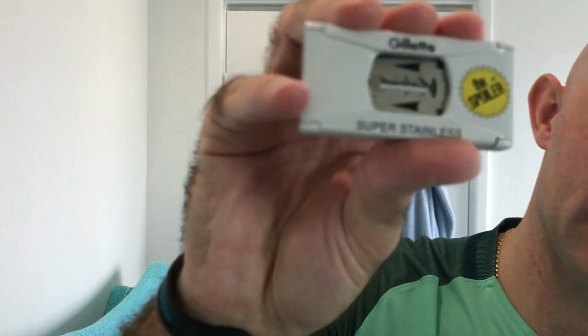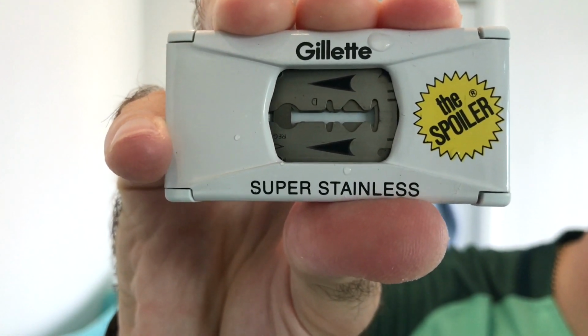And the blade in there was the Gillette Super Stainless, the spoiler, made in America. 11th use on the blade today, and it was still super smooth. As you can see, I got two little weepers here, but I got them from over shaving really, but everything else around the neck and face is super smooth. Very close shave, very comfortable, no irritation that's standing out for me. Just an excellent shave, really happy with it.